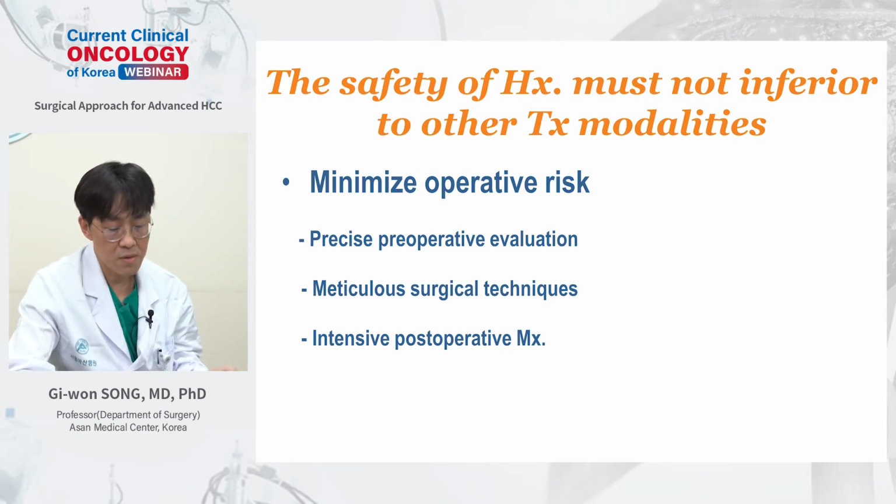So we have to do a very precise preoperative evaluation of the disease status, underlying liver function, and the generalized operative risk of the patient. And we need very skillful surgical technique, and we have to apply meticulous surgical technique in the surgical field. And intensive post-operative care is important as well.